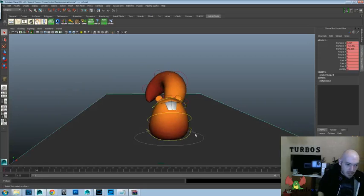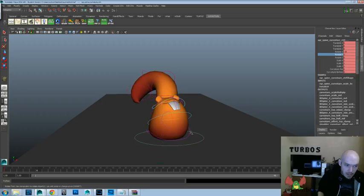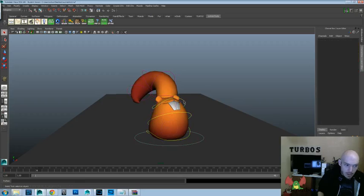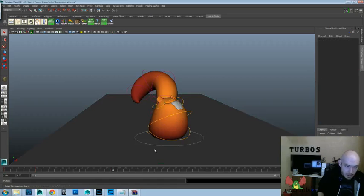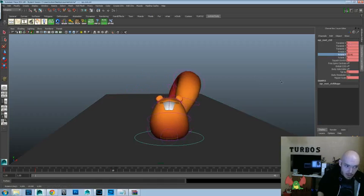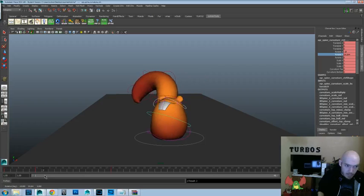So we want to take it to frame 6. Let's rotate this way. And here's the top. Rotate it this way. Let's go to 18, and we'll rotate that. So let's see, look that way, look that way. Okay, we might need to do a little more here. And we'll definitely do some up and down in between there as well.